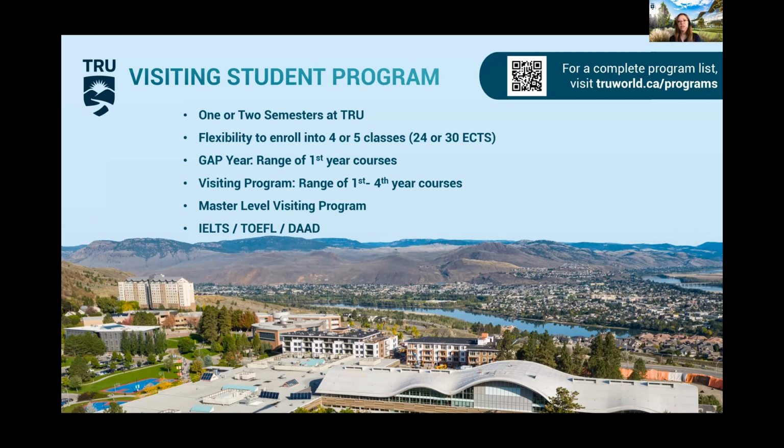If you are a visiting student, a university level visiting student, you have access to all the courses from 1st to 4th year of studies. And if you're a master level student, it's not only the master level courses that you get to access, you can also tap into some 4th year courses, 3rd year courses, depending on what it is that you want to gain out of your experience at TRU. And of course, we accept proof of English proficiency, that is usually IELTS, TOEFL, as well as DAAD.